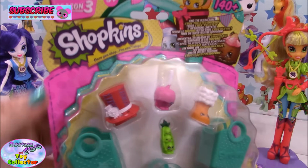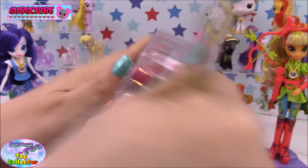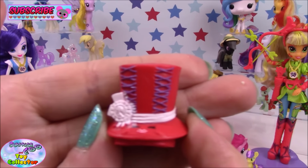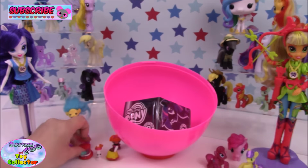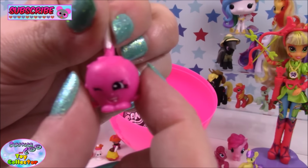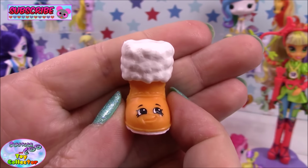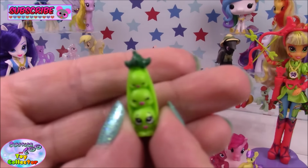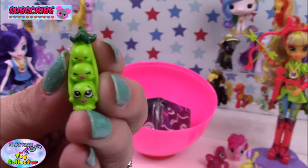Next we have a Shopkins Season 3 5 pack. So let's see who we have in here. So we have Tony Topper, Candy Apple, Snug Ug, and Sweet Pea. Oh, look how cute they are. There's three little peas inside a pea pod.